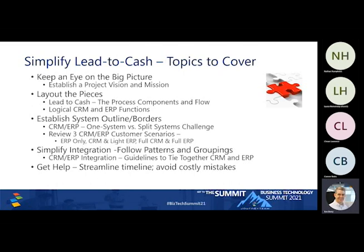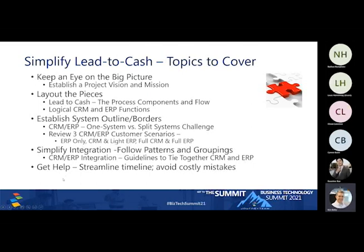So these are the topics we're going to cover in this session. Going to work on ultimately keeping an eye on that big picture. We'll talk a little bit about establishing a project vision. We'll lay out the pieces. We'll talk about the lead to cash process components, how things are organized logically from an ERP and CRM function. Then we'll establish some borders around that puzzle.